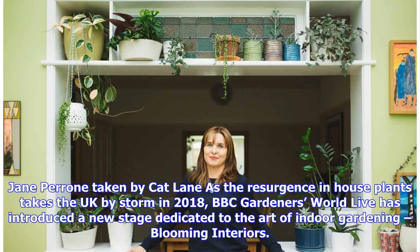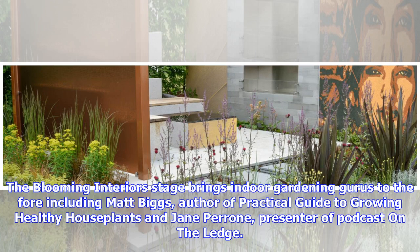Jane Perrone, taken by Cat Lane. As the resurgence in houseplants takes the UK by storm in 2018, BBC Gardeners' World Live has introduced a new stage dedicated to the art of indoor gardening, Blooming Interiors. The Blooming Interiors stage brings indoor gardening gurus to the fore, including Matt Biggs, author of Practical Guide to Growing Healthy Houseplants, and Jane Perrone, presenter of podcast On the Ledge.